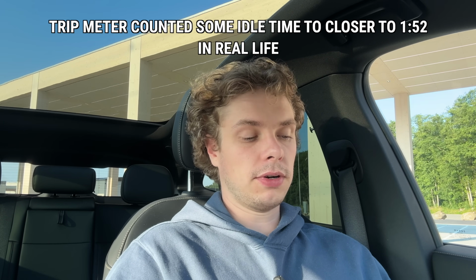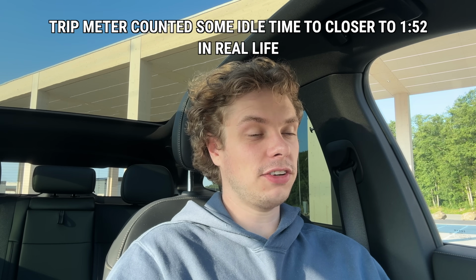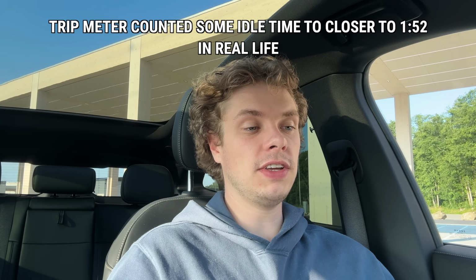Our efficiency was 272 watt-hour per kilometer, or 2.3 miles per kilowatt-hour. So that's pretty bad, I would say. Not great efficiency on the highway. But keep in mind that this is an SUV. It has more space than a Model Y. It is very properly sized. It's not a 3-row, but it's not extremely far from a 3-row. It's a large, air suspension, full comfort SUV.